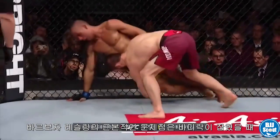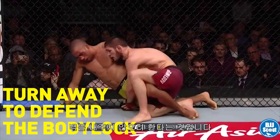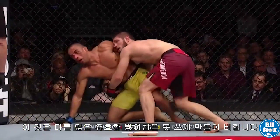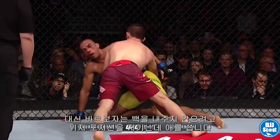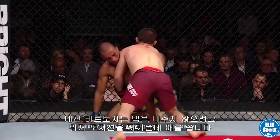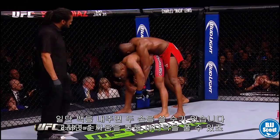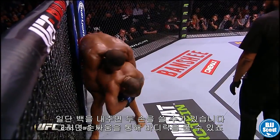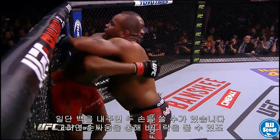At the root of Barbosa's wrestling issues here was his unwillingness to give up his back when he got body locked. This apprehension cut off many important viable defenses. Instead, he was clinging onto whizzers, trying to stop Nurmi from going to his back, sealing his fate. Turning away allows you to bring both your hands into play. Now you can effectively hand fight to break the body lock.